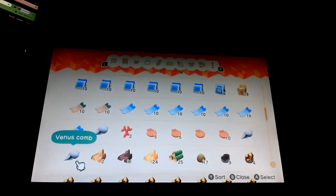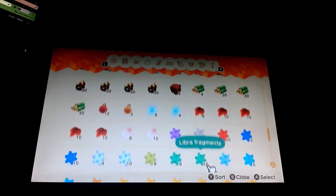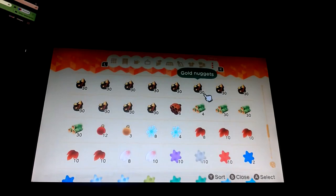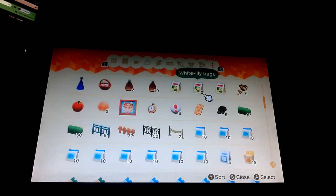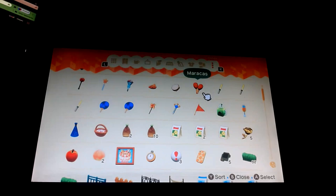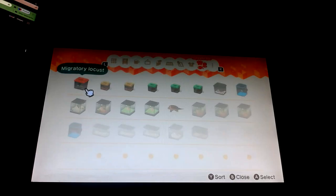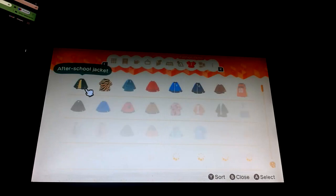I'm pretty sure I got enough iron. I'm one iron short, I think. I do have enough clay, and I don't have any stone. Come on. Well, at least we've got something to do. Whoa, I forgot I had all of these.